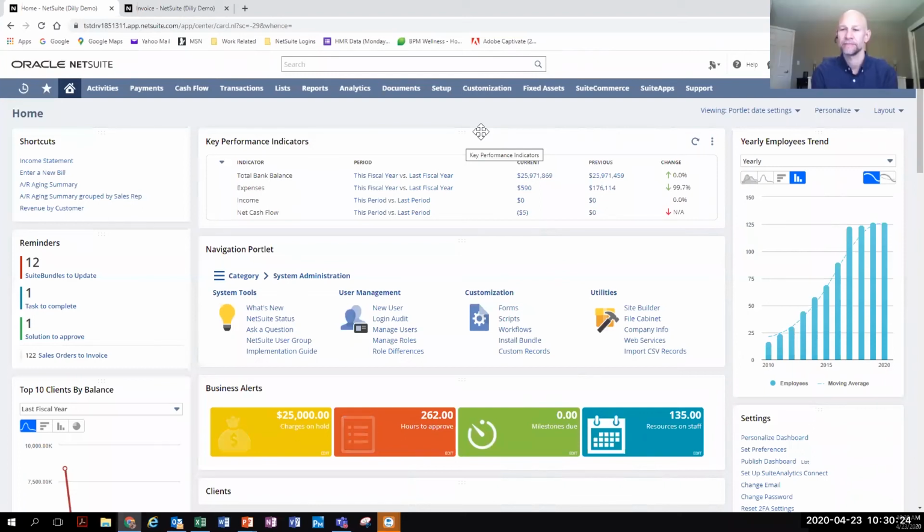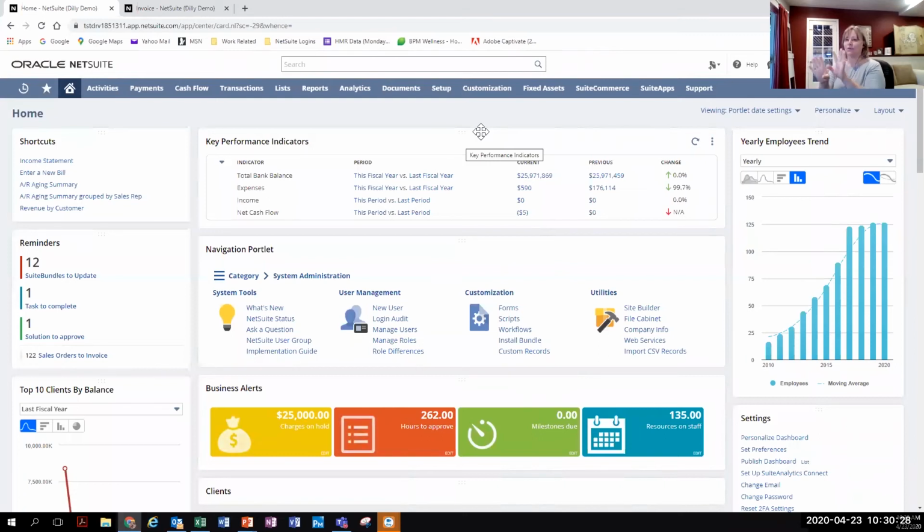Anybody should be able to modify or update or have on their dashboard the things that are pertinent to their particular role. And we're going to talk about a custom tab here in just a minute.